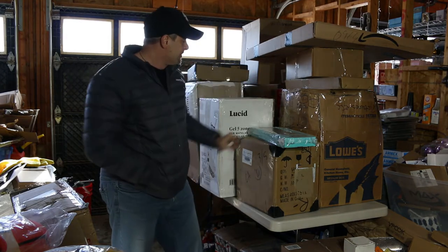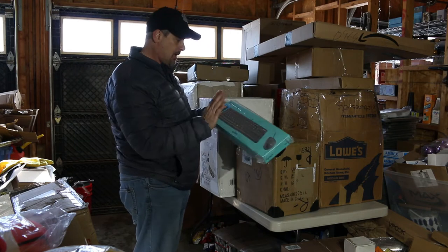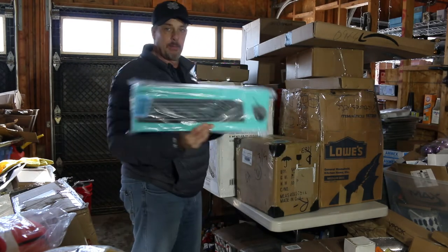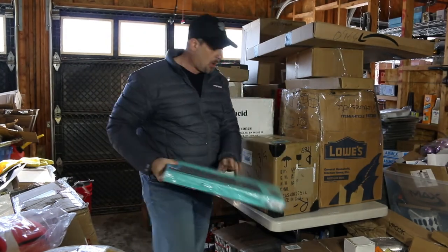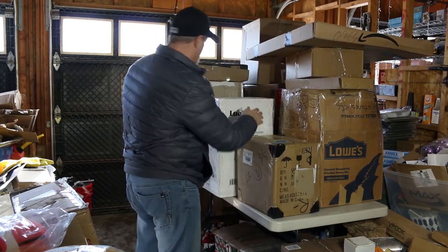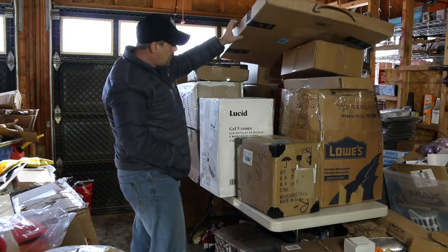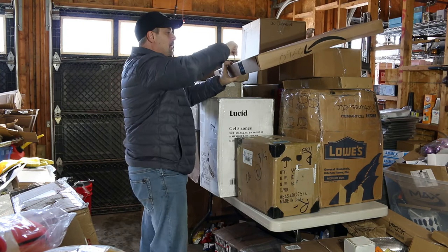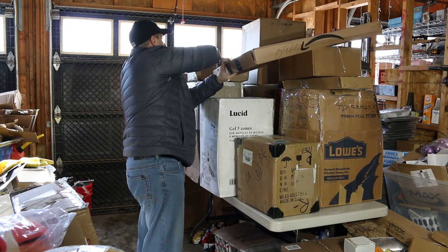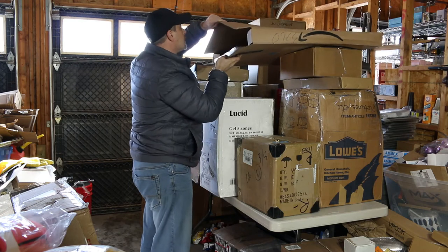All right. So, what do we got here? Start off. Logitech mouse keyboard combo. Let's see what we have. Well, let's get some of this stuff off the top here. The bigger light stuff. I have no idea what it is. So, open her up. Take a look. What do we have?